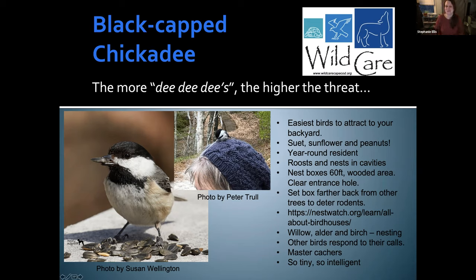They absolutely adore sunflower and peanuts, and they will eat suet. They don't typically hang on a suet feeder, but they will eat chopped suet from a platform or a bowl. They eat out of my window feeder. They love hulled or shelled sunflower, and they will eat peanuts, not whole peanuts, they're too small, but primarily pieces of peanuts, peanut halves.